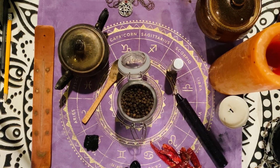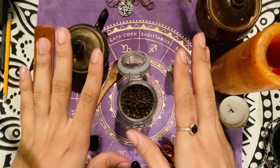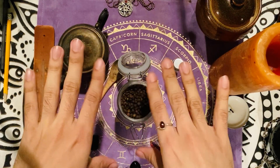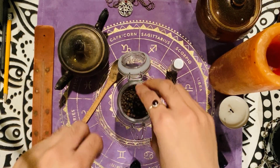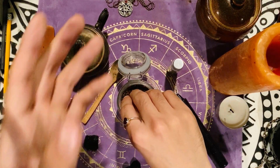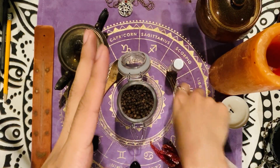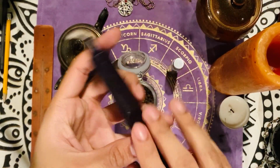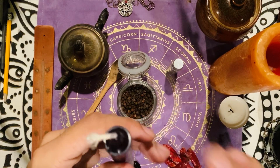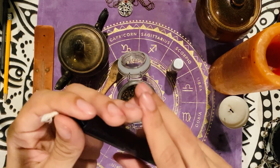It does also work with banishing negative energy. So if you feel like there are some negative energies that have made themselves at home, you can burn some black pepper as incense, or make your oil. You can make a black pepper spray and use that as a spell to get rid of them. Or take your black pepper oil, dress a black candle, and use your word, use your authority, and just cast out any negative energy.